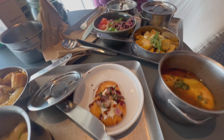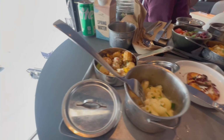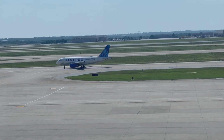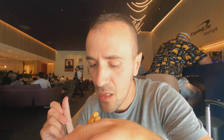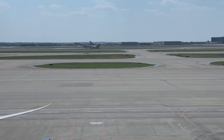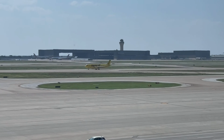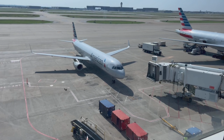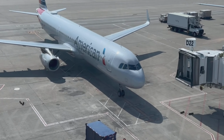Capital One really impressed me with a variety of food options, and I found the food to be of high quality and very delicious. The food, top notch. Apart from the food, one of the highlights was the stunning views of the planes taking off and landing. I highly recommend grabbing a seat by the window to enjoy the nice close-up views, especially this view of the Airbus A321 pulling in.